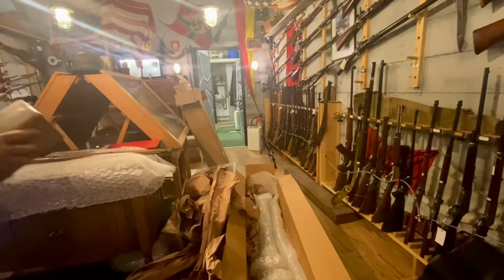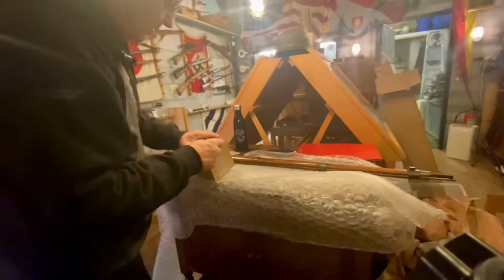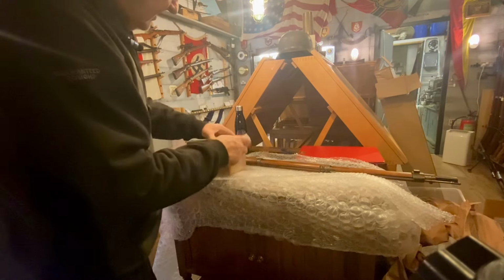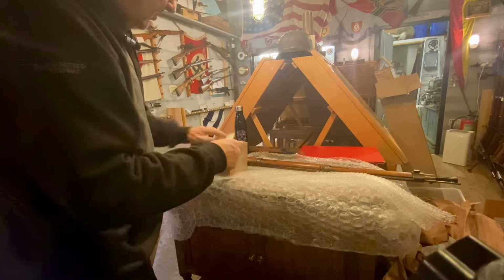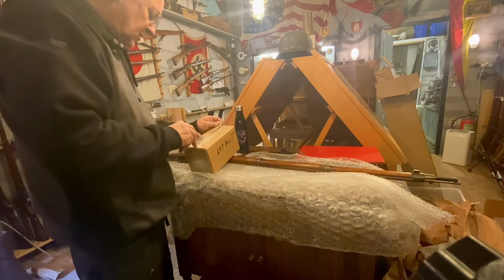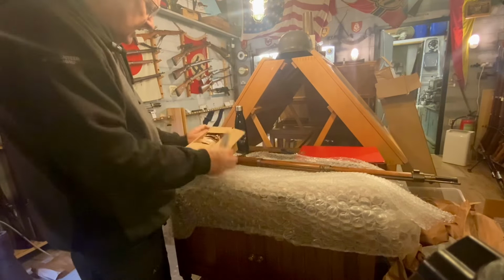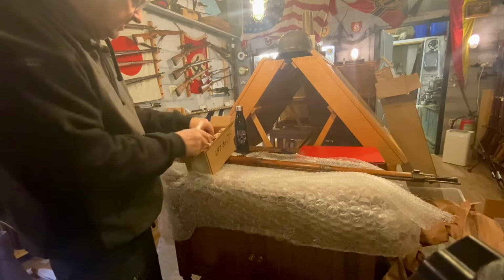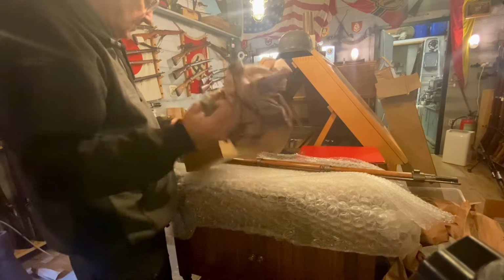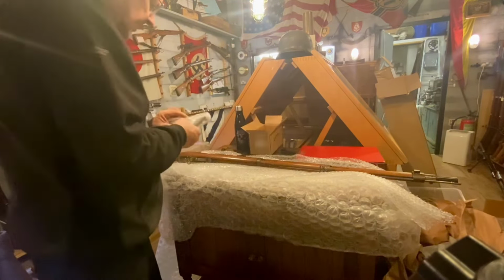Bolt. It says bolt. Singular, not plural. If this is the Ammerskeg Auction Company, they always pack extremely well, as do Rock Island. A big... There we go. Yep. All that paper just for this bolt. Nice little box.